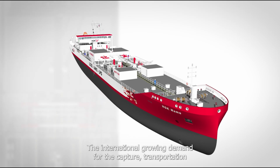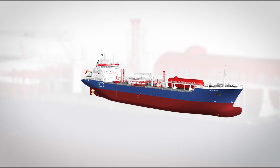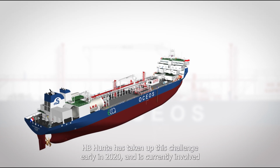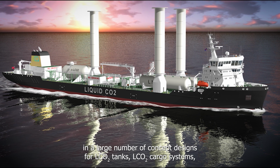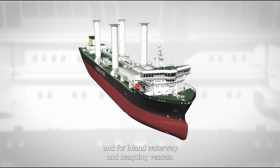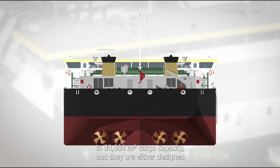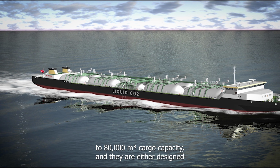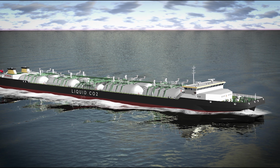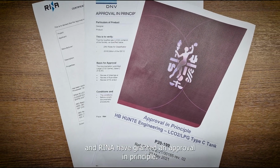The international growing demand for the capture, transportation, and storage of liquid CO2 poses a challenge. HB Hunte has taken up this challenge early in 2020 and is currently involved in a large number of concept designs for LCO2 tanks, LCO2 cargo systems, and for inland waterway and seagoing vessels. The vessel sizes range from 4,000 to 80,000 cubic meters cargo capacity, and they are either designed for low-pressure or medium-pressure transportation of liquid CO2. For all concept designs, DNV, BV, and RINA have granted an approval in principle.